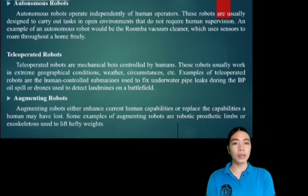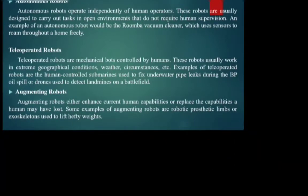Fourth is tele-operated robots. Tele-operated robots are mechanical bots controlled by humans. These robots usually work in extreme geographical conditions, weather, circumstances, and so on. Examples of tele-operated robots are the human-controlled submarines used to fix underwater pipe leaks during the BP oil spill, or drones used to detect landmines on a battlefield.